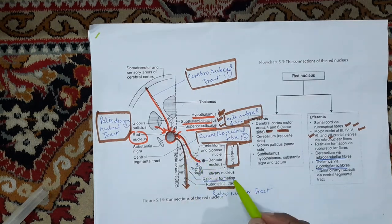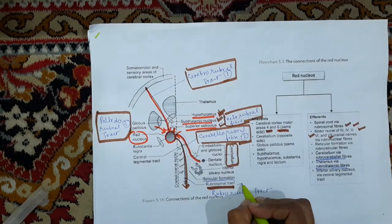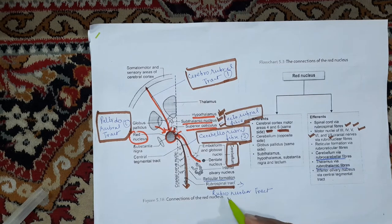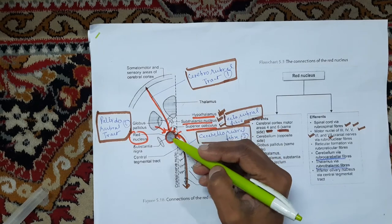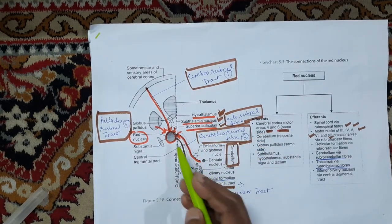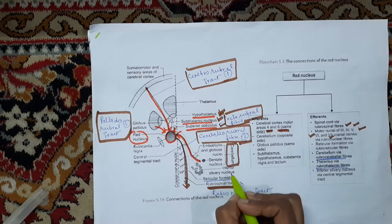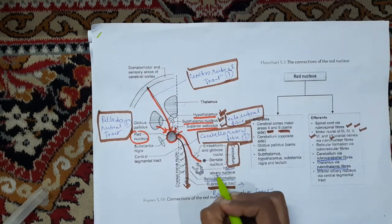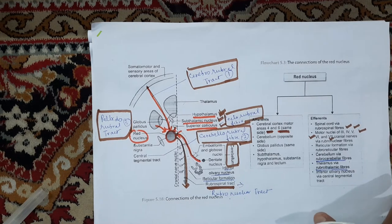So the efferents from the red nucleus are: rubrocerebellar tract to the cerebellum, rubrospinal to the spinal cord, and rubronuclear to the cranial nerve nuclei, third nerve, fourth nerve, fifth nerve, sixth nerve and the seventh cranial nerve nuclei. To the thalamus with the name of rubrothalamic, to the reticular formation with the name of rubroreticular, and to the inferior olivary nucleus also. So these are the efferent tracts of the red nucleus.